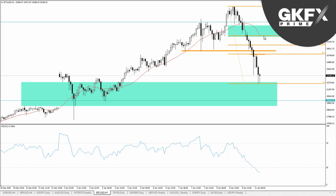Interesting. So perfectly the 61.8 and the 50-hour moving average. That 50-hour moving average is probably going to shift around a bit, but this seems like it potentially could be an area to sell into if we get a rebound. If being the operative word, and again, selling Bitcoin, definitely a fairly high risk, but a calculated risk.